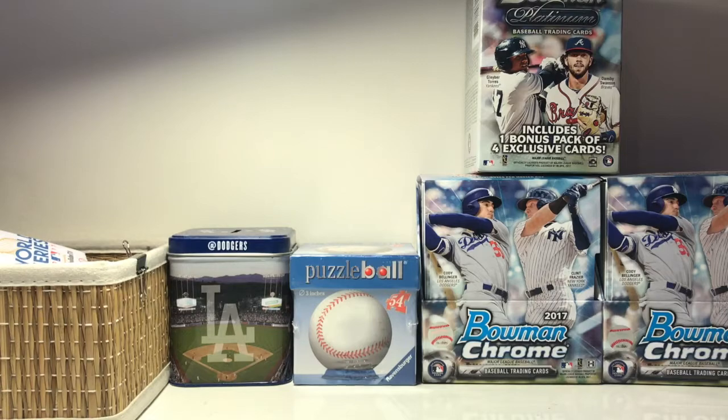Today I'm going to be showing you guys a ton of new pickups. I have a ton, actually. And then a TTM 6S. And I also have a few announcements that I'll start off by saying.